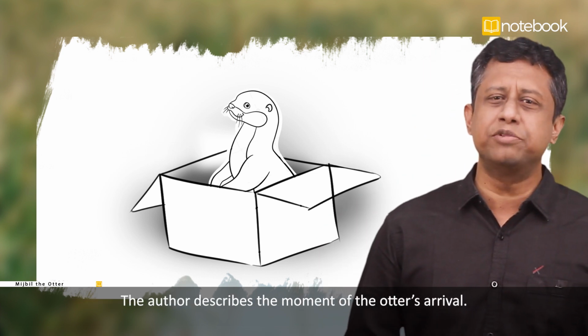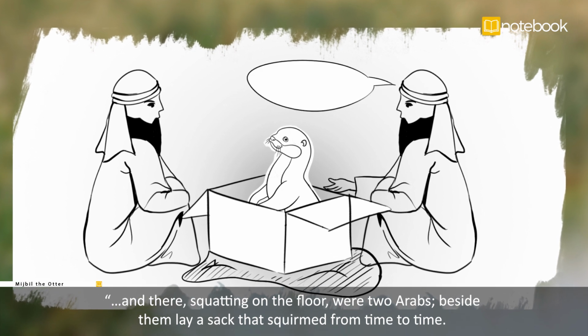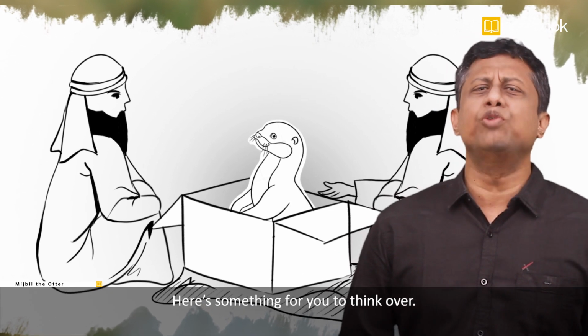The narrator describes the moment of the otter's arrival. "And there, squatting on the floor, were two Arabs. Beside them lay a sack that squirmed from time to time. They handed me a note from my friend. Here is your otter."